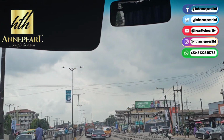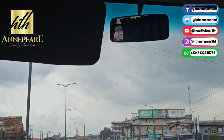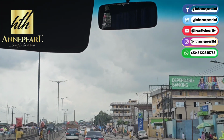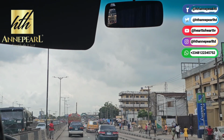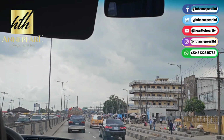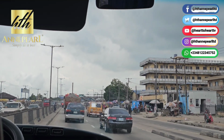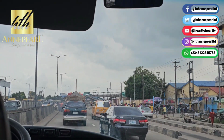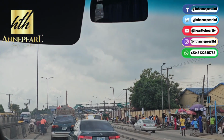Okay, so this is Ketu Ikorodu Expressway. So this lovely Ikorodu Expressway is very popular on the mainland. It's one of the longest also when it comes to expressway, and it's been available since when we were under British colony. How do I call it?